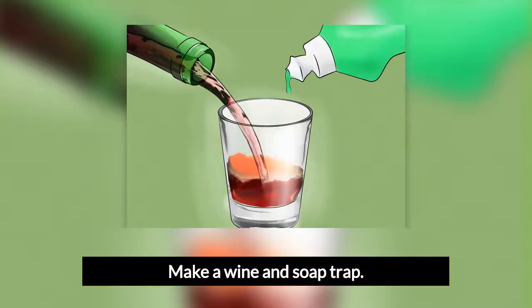Leave it out. Soon enough thousands of gnats will be attracted to the wine. They try to sit on the liquid surface, but the dish soap breaks the wine surface tension. Because of this, the gnats fall straight through and drown.